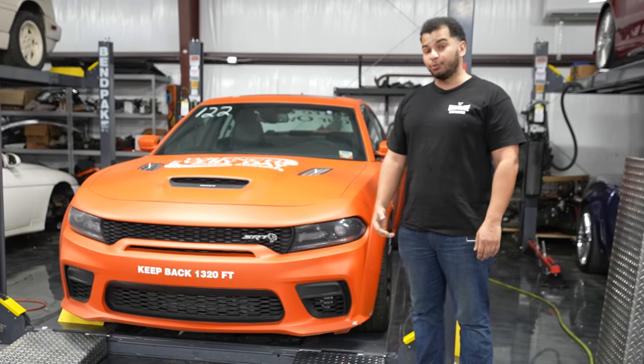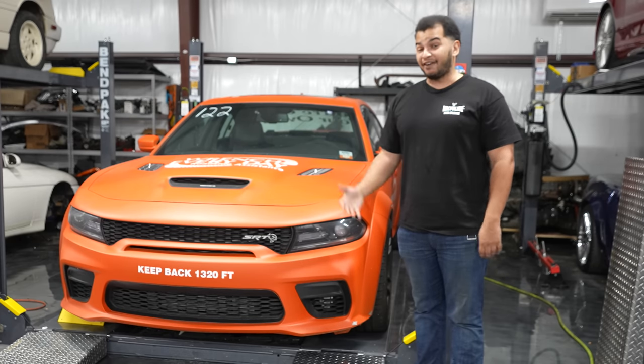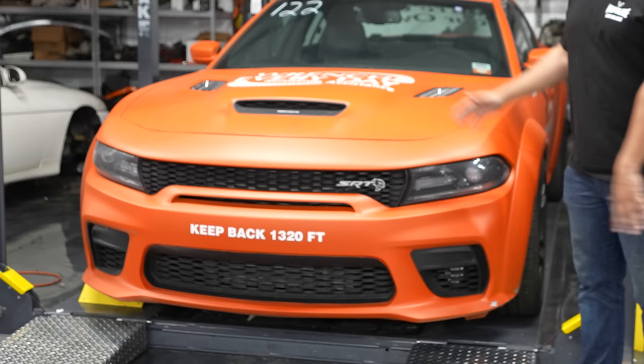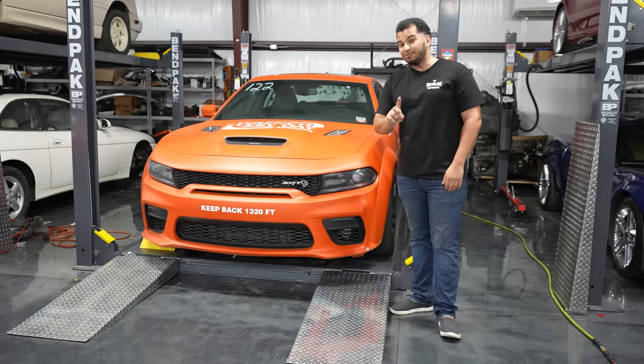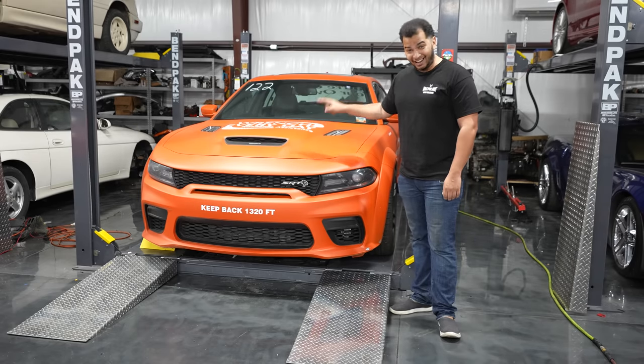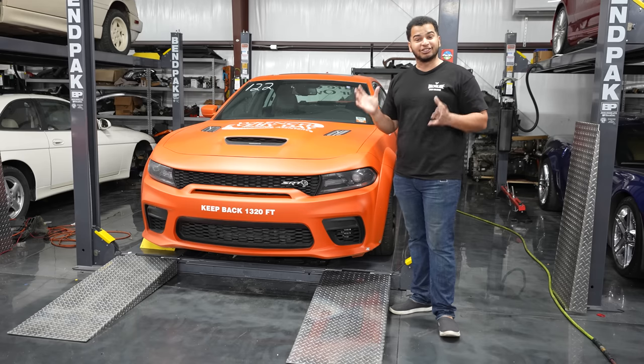You see, Dodge told me that this car was a pre-production crusher car, meaning that after I was done with it, it would be crushed. This brand new car was gonna be crushed. I know, it makes me sad too. But they told me that I could have the drivetrain, the Hellcat Redeye 797 horsepower drivetrain, and everything surrounding it.